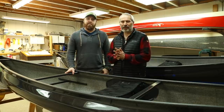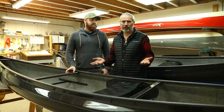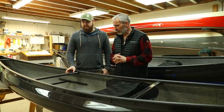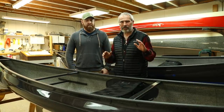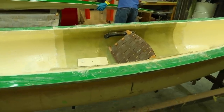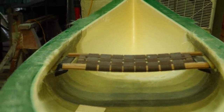Hey everybody, welcome back to the cabin. So I'm here with Scott from Smith Canoes, and we're back at the factory, like I mentioned. We just did a factory tour. Very cool to see the whole process. Got to see the mold that this boat started off in, and watch a similar model go all the way through the process until we got to this point.